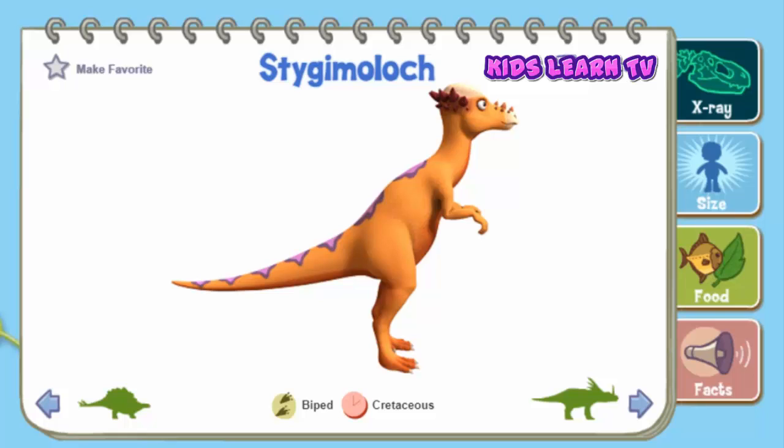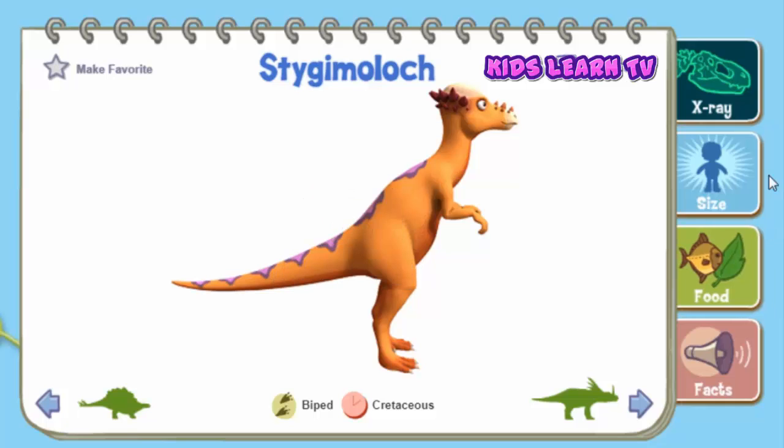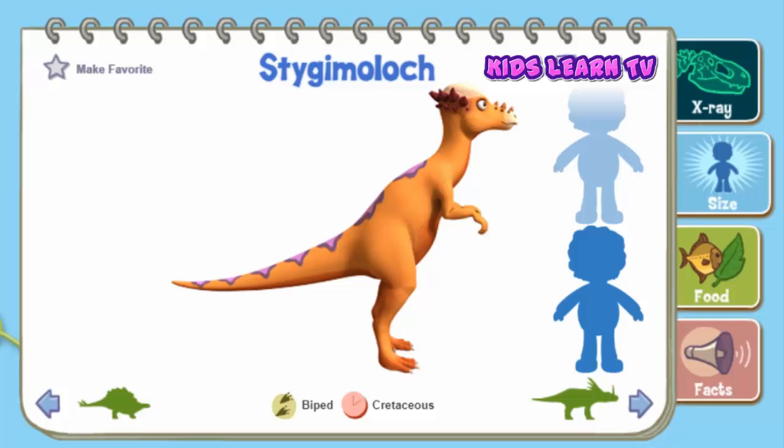Stygimoloch had a super thick skull. Some scientists think that this animal used its head to bump the sides of other Stygimoloch. Stygimoloch was a herbivore that walked on 2 legs and lived in the late Cretaceous time period of what is now North America. This animal was about 2 kids tall.